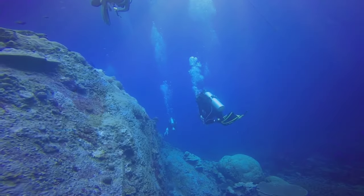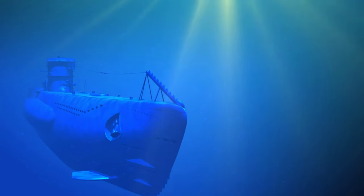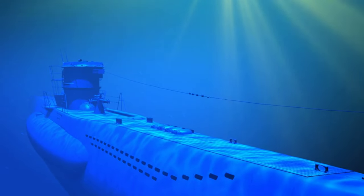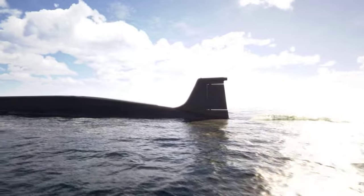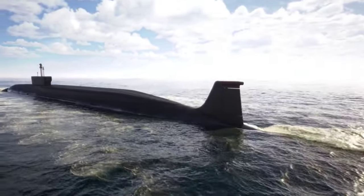Then, we outfit the control room, the brain of the submarine. Here, we install the periscope, control panels, and communication devices. This is where the crew will make key decisions, navigate the submarine, and communicate with the outside world.